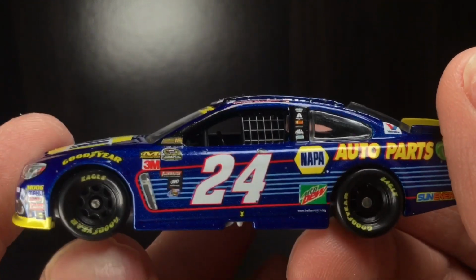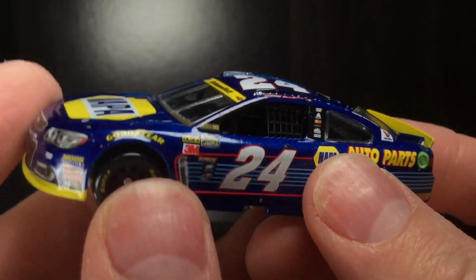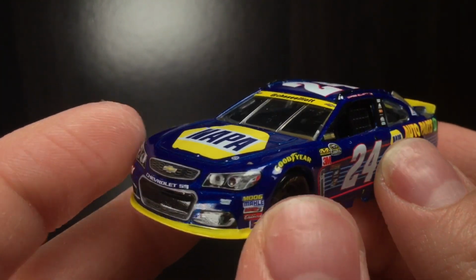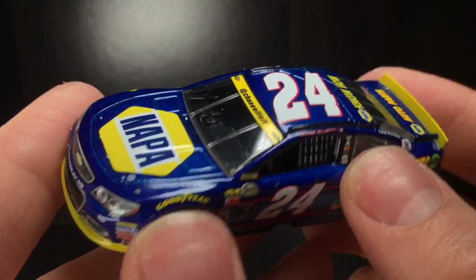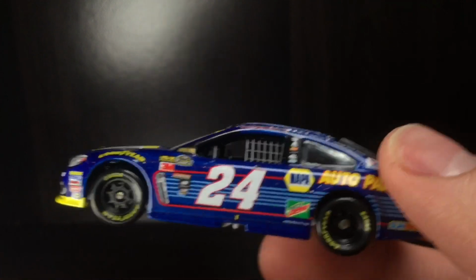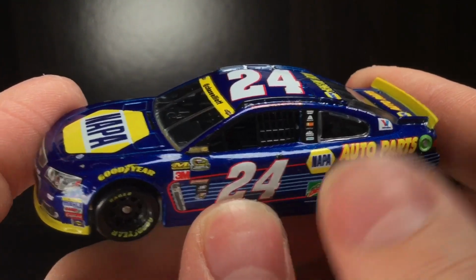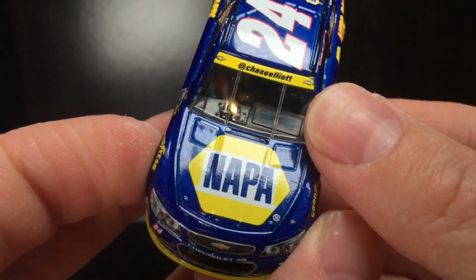Now, this was produced on the good mold. This was produced on the L mold, thank God. It wasn't produced on the horrendous WLS PTC molds, but this is a Chase edition. It's still funny saying that, of the NAPA Auto Parts Chevrolet SS, and I absolutely love the blue on it.